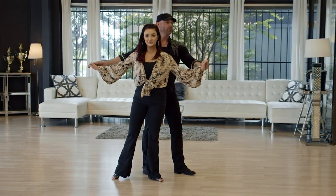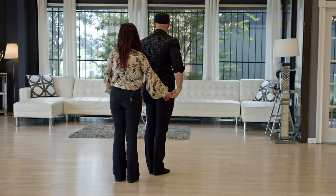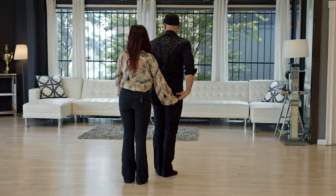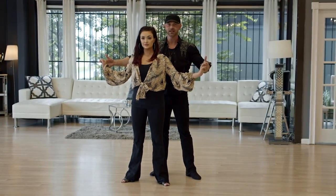But anyway, so if we come over top, it's going to come over top. And then I'm asking for that hand underneath. Okay, so we've turned to where we're facing the outside of the floor. Now I'm going to let go of that right hand and I'm going to separate the feet as I take that hand again. All right.